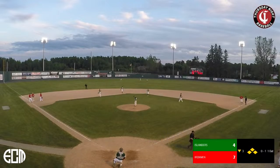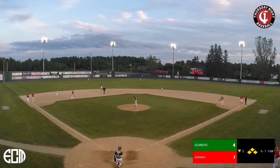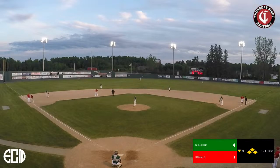So Ethan Smith is into the game here to pitch. He has made 2 appearances so far in the 2024 season, has thrown 5 2/3 innings, has allowed 7 hits, 5 runs, only 2 of which were earned. Has a 2.47 ERA.